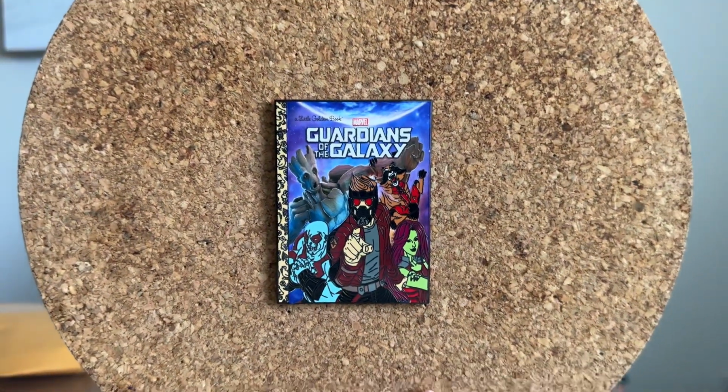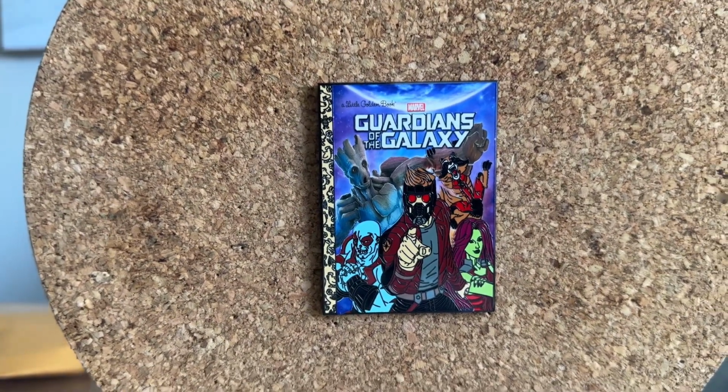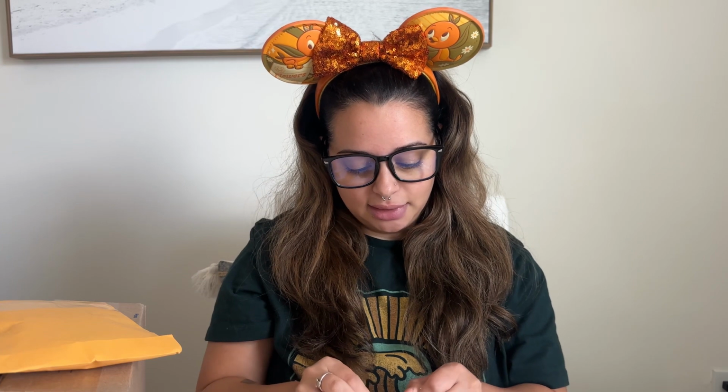I really do enjoy these golden books as centerpieces for the collections, because they are pretty big, and for only $10 you can't really go wrong with them. So that is the other golden book, and I just have two more pins, and the last two are actually Up pins.